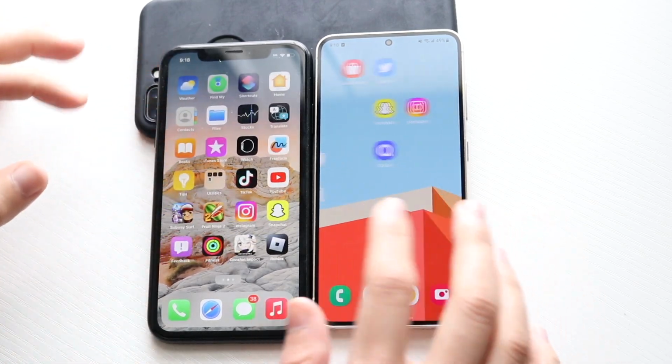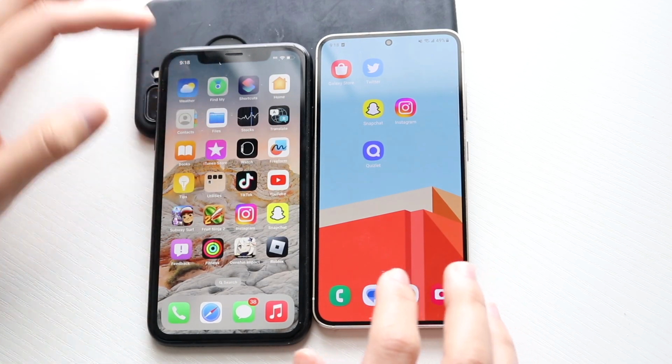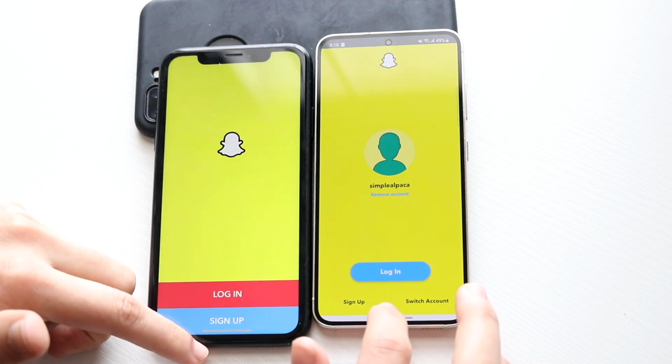We do have some of these third-party applications we can test out. Let's go ahead and try something like Twitter, which I don't even think I have. We'll do Snapchat. 3, 2, 1. Okay, I think the Galaxy S23 definitely faster there.